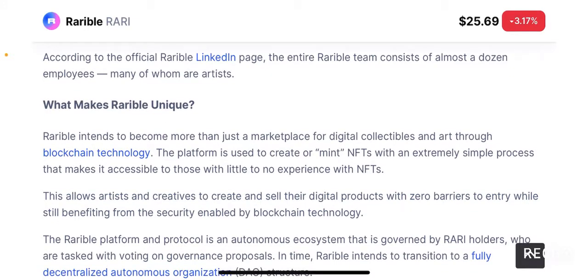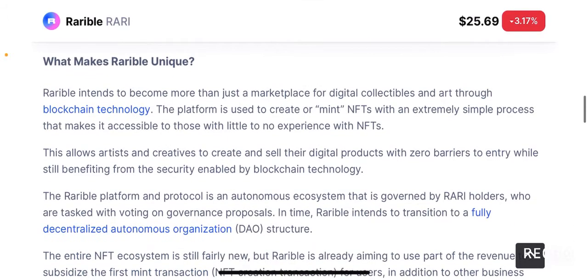According to the official Rarible LinkedIn page, the entire Rarible team consists of almost a dozen employees, many of whom are artists. Again, the platform can be followed on LinkedIn, and according to the LinkedIn page, they have about a dozen employees, and many of them are artists. So that kind of forms an inspiration for how this project is successful in the NFT and art space in the crypto world, right? So that's pretty great.